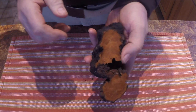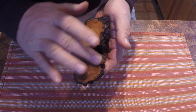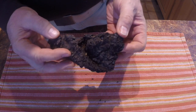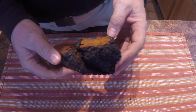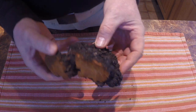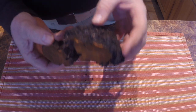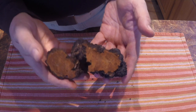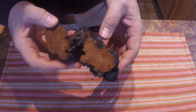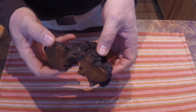Now originally when I first cut this off, this was very damp, and I would have to say in 2 or 3 days time of being in the basement, now our basement's pretty dry right now, it's winter time and the pellet stove is running down there. This has dried out considerably, the weight. I wish I had weighed it, and I'll probably do that in the future.